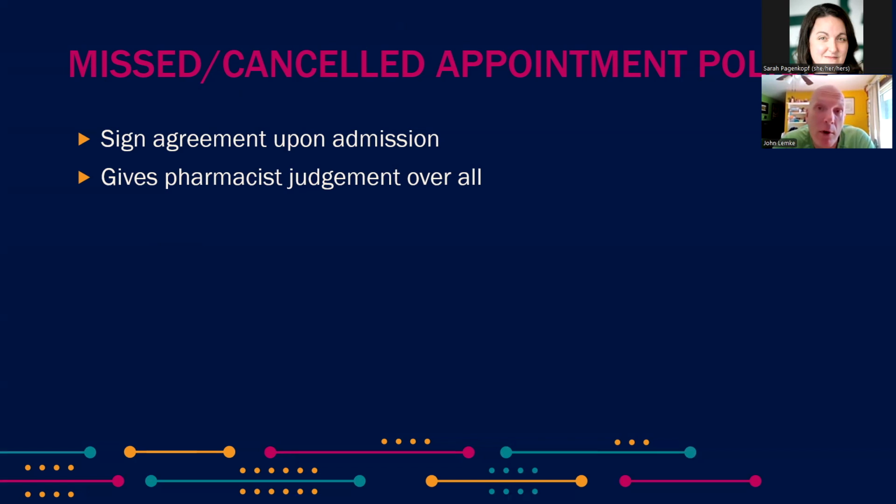We've had it happen before where we've taken a refrigerated injection out, patient no-showed a third time. Now the clock's ticking on the product. I got to find another patient who will take that within the period before it expires. And at $1,400 an injection, we're not going to be doing that.